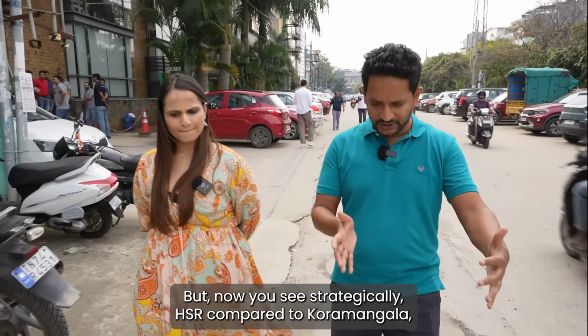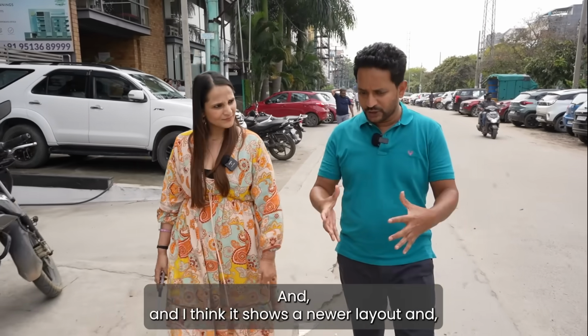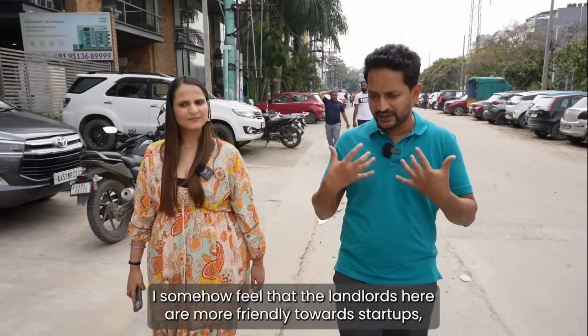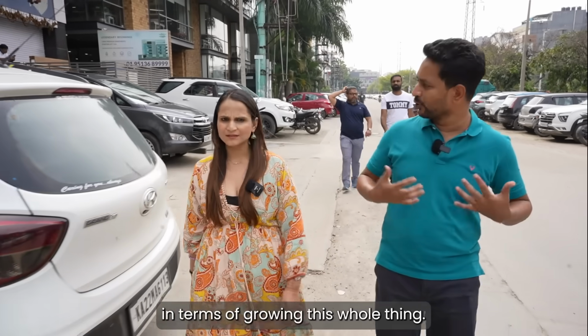Yeah. But now if you see strategically, HSR compared to Koramangala is a lot more organized in terms of how the layout is designed, how the parking can be done, etc. Yeah. And I think it shows a newer layout, and I somehow feel that the landlords here are more friendly to startups and commercial activities, etc. And they have been a lot more supportive in terms of growing this whole thing.